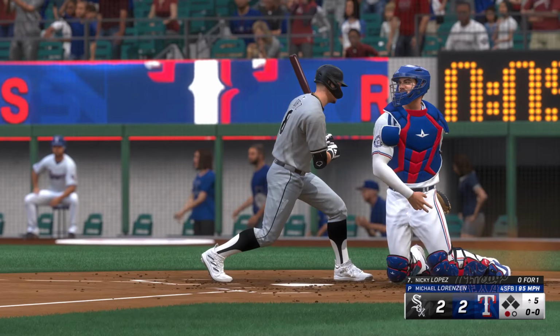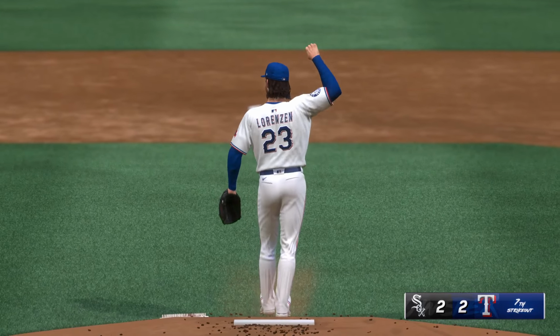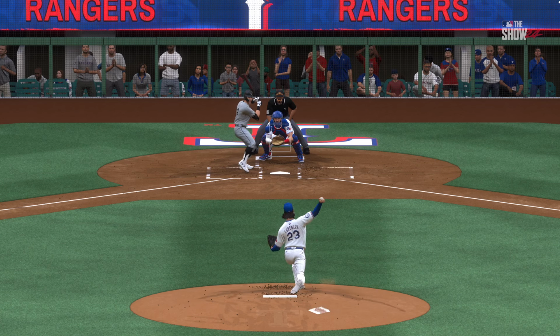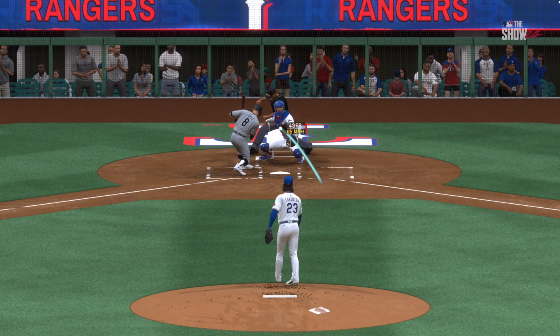Struck him out looking. No, that's not the best 2-strike fastball I've seen, but certainly got away with the location there. You know, sometimes as a hitter, when you're down in the count, you're so focused on a pitcher painting the black, and you just get a little bit locked up on something down the heart of the plate, not expecting it, and it just kind of freezes you.